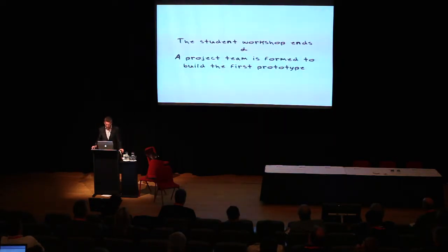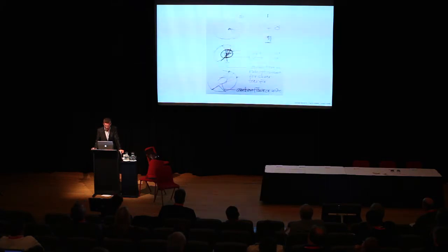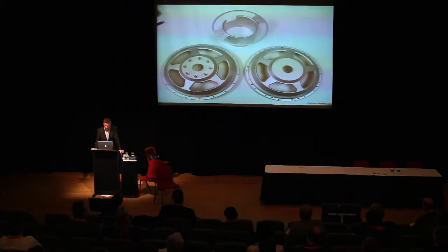But then, every time you get an idea, you don't know if it works or not, so the best thing is, let's try it out. So we put together a small team and started to build it. You can see some initial components being prototyped.